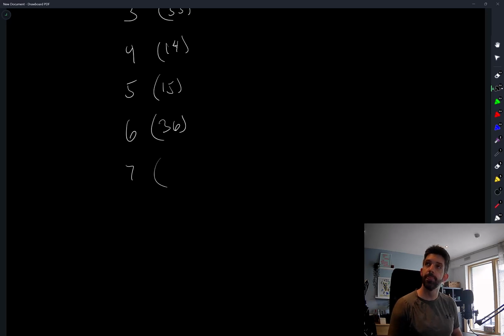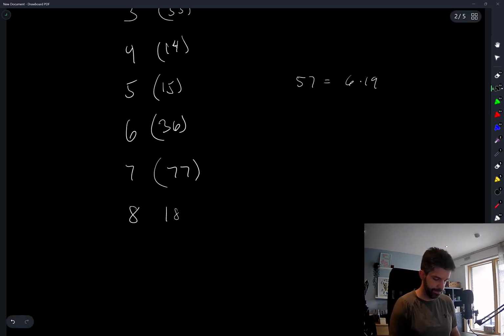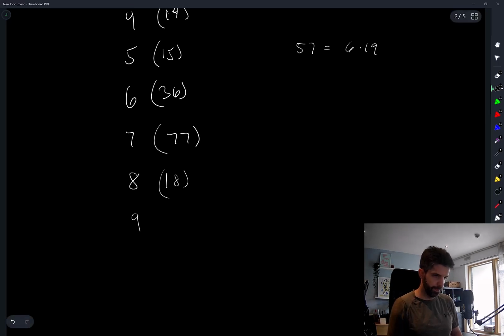Does 57 work? No. 57 is 6 times 19. Okay, something that ends in a 7, which only has 2 distinct prime factors: 27, 37, 47, 57, 67. Oh, 77, of course. 8 can be done with 18. And 9 can be done with 39, 13 times 3, right?